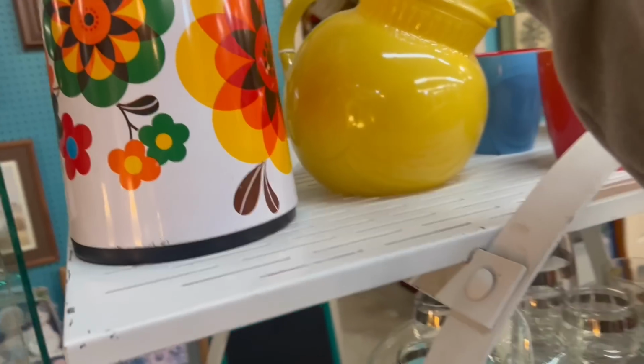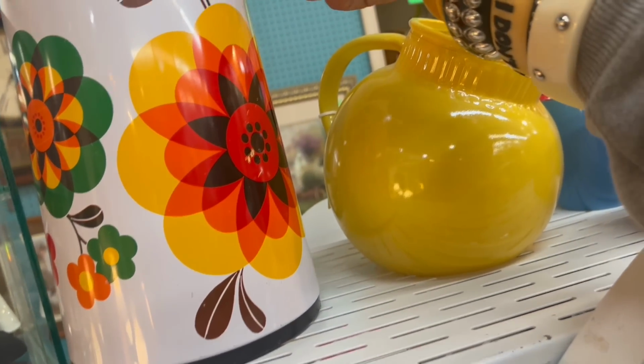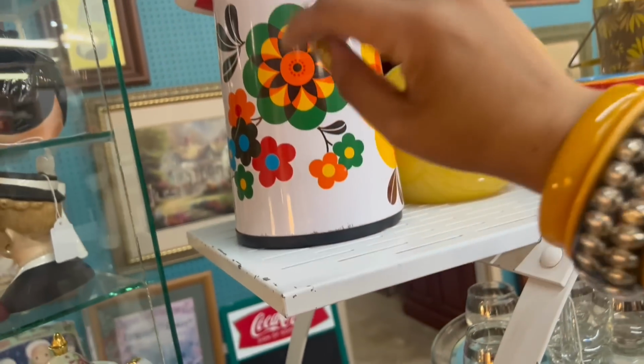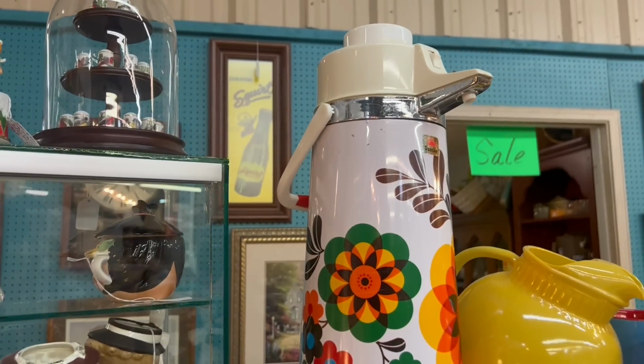I would buy this for myself if I was a camper or had any excuse. It's only $30, which is insane. It's a little too big for me to get for resale. I don't feel like messing with that.